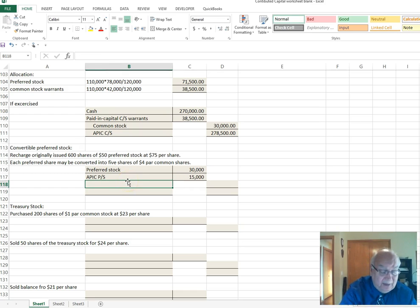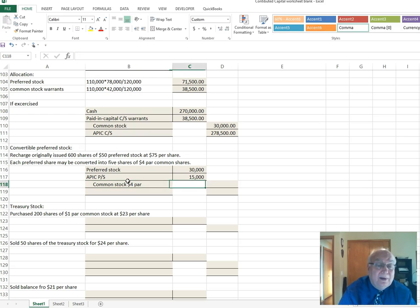Then what did they get for it? They received common stock. I'm capitalizing that. And this one is for $4 par. Okay, how many shares did they receive of that?